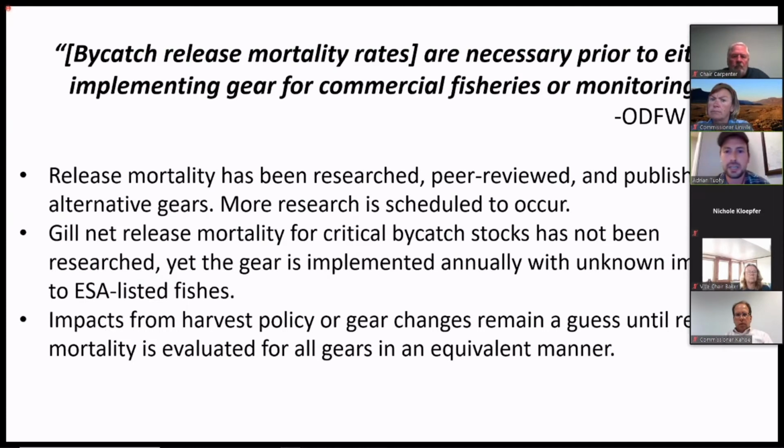The last thing I'm going to leave you with here is just a recommendation. As I mentioned, bycatch release mortality is an essential component to evaluating overall ESA impacts from fisheries. Release mortality rates are necessary prior to implementing alternative gears. And I think that should be true for all gears. And I think anyone in management would agree that having information on release mortality is important.